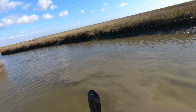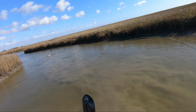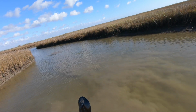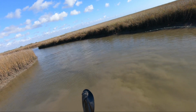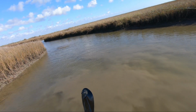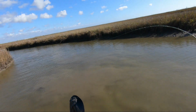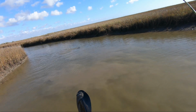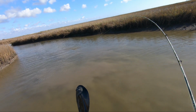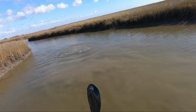And I didn't see anything. I went up that ditch that I explored a couple of videos back, and I went for a mile, and I didn't see anything until I got about around that corner there, and I saw 2 reds, and then this rascal. Oh, and he's a good one. That gives me some hope.